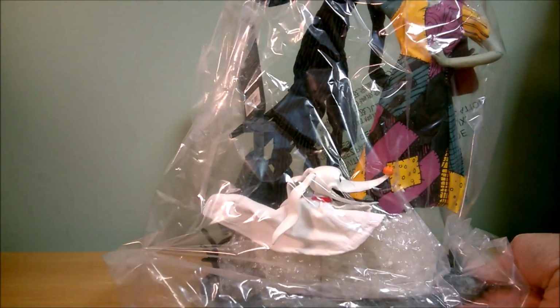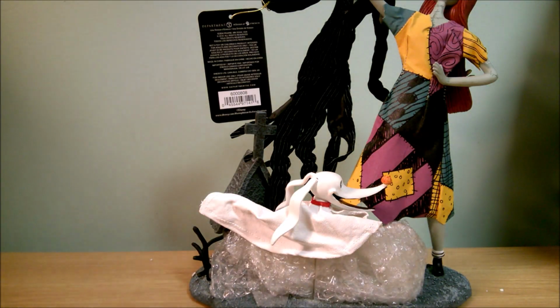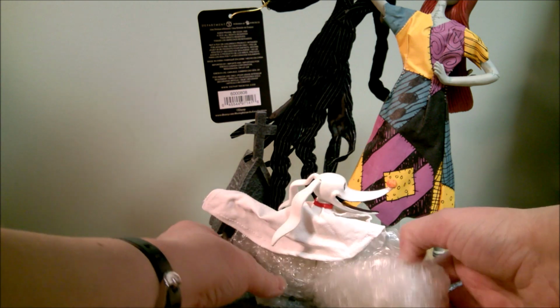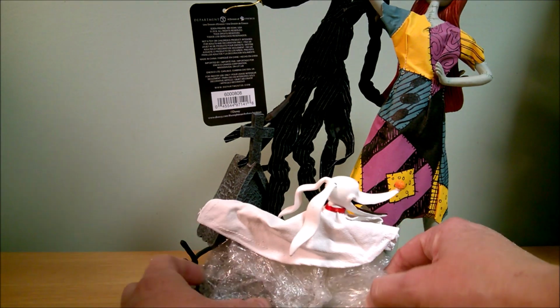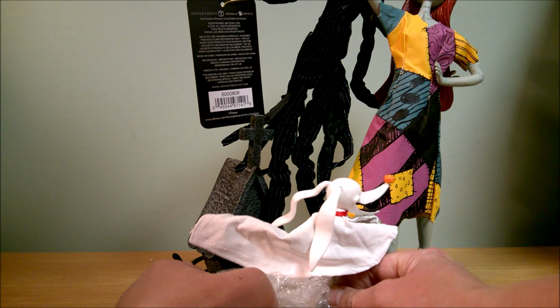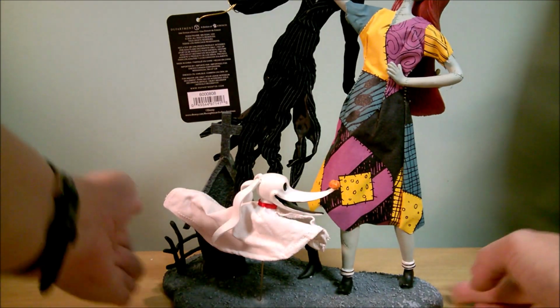Give me some space to open this. So here it is. Get the plastic off. What's that on there? This is wrapped around something. Probably a pole that Zero is suspended on. Yeah, okay. So Zero apparently is supposed to glow in the dark on this piece.